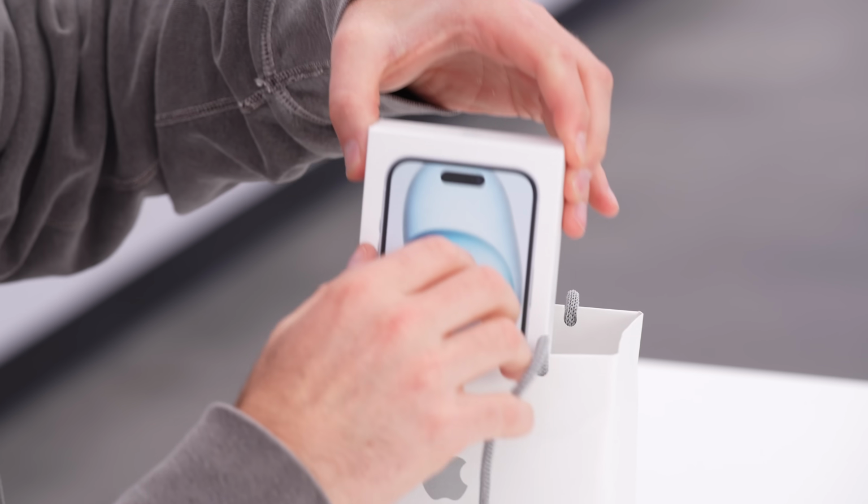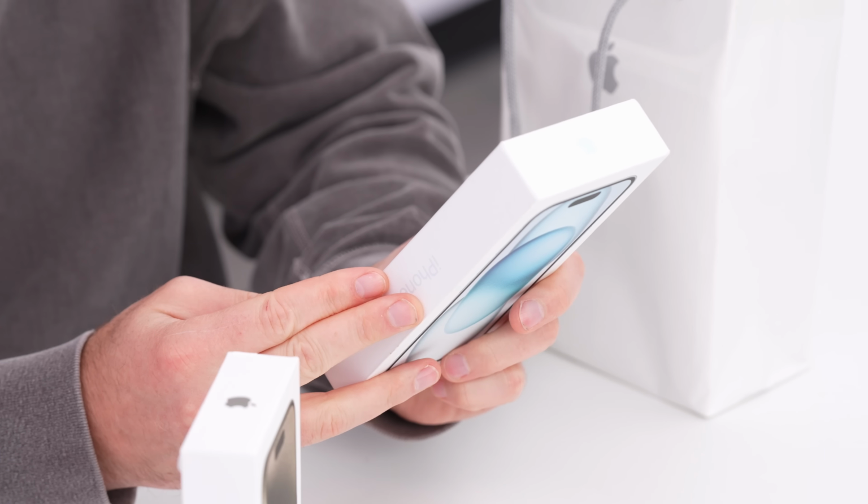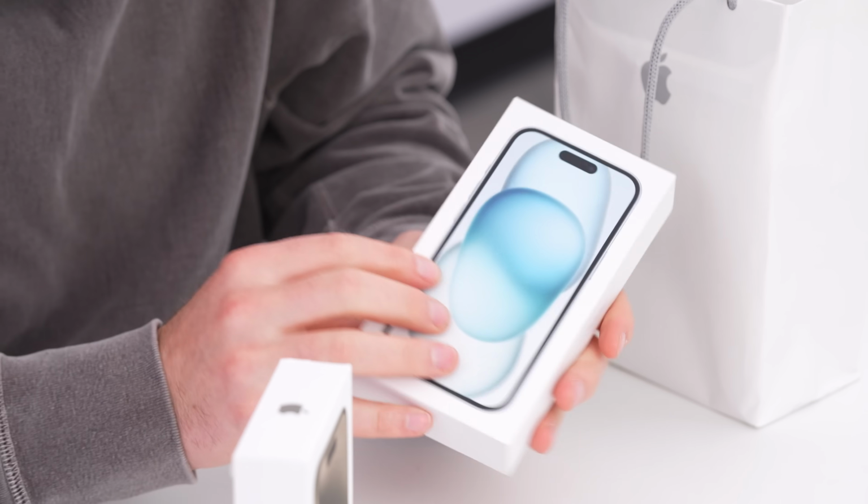Next up, for the regular iPhone 15, you guys remember from my how not to order the iPhone 15 video, I said that for the standard 15 baseline model, I would personally be interested in the blue, so that's what we have here. They just call it blue. It's that very, very light blue color, so we'll check that out.